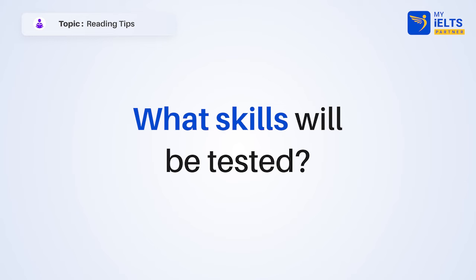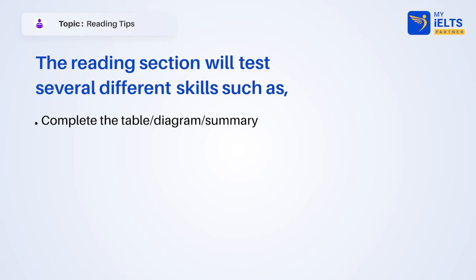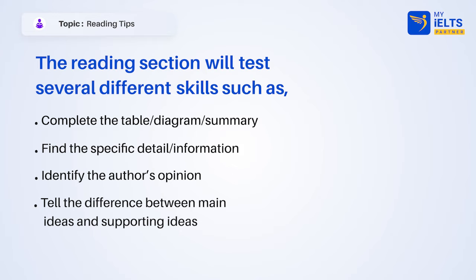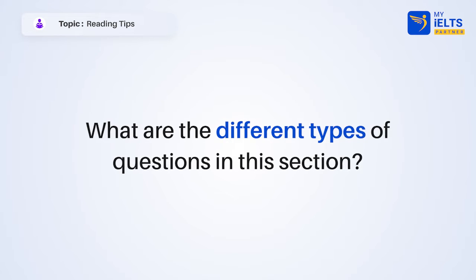What skills will be tested? The reading section will test several different skills such as complete the table or diagram or summary, find the specific detail or information, identify the author's opinion, tell the difference between main ideas and supporting ideas, identify the author's purpose, follow key arguments.